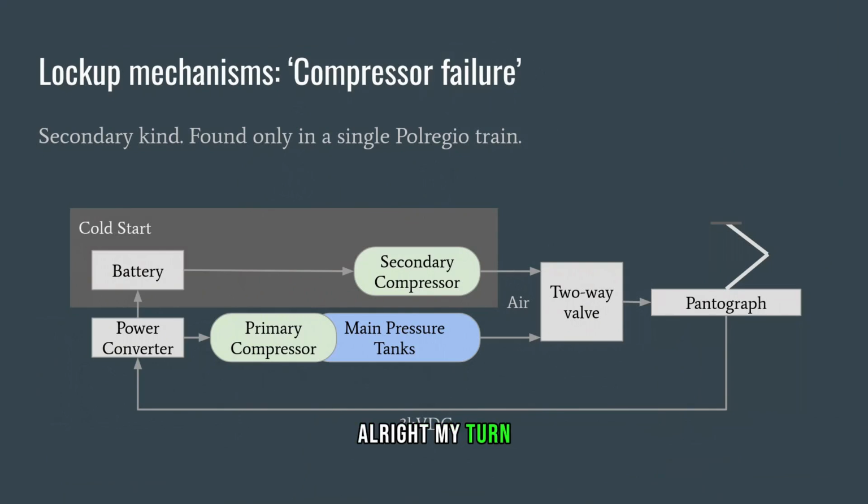All right, my turn. So another nice failure how you can lock a train is to tamper with some air stuff. So we have this pantograph. It's this thingy at the roof of the train that connects to the wire that basically provides all the electricity that the train needs. But this device is operated on pressurized air. So if the train is cold and dark, we need to generate some initial air pressure for the pantograph or electricity pickup to go up.